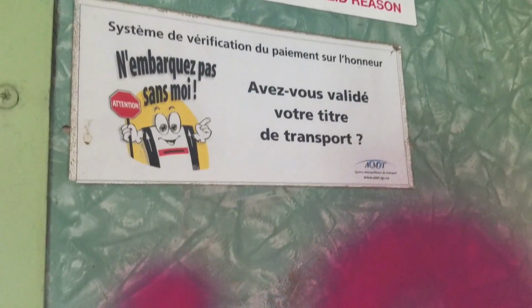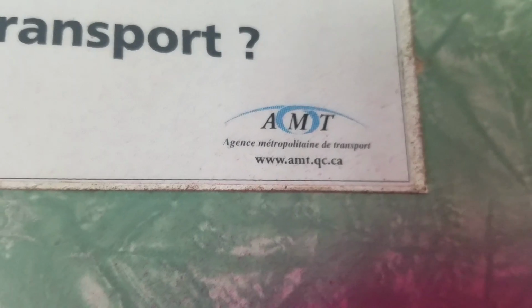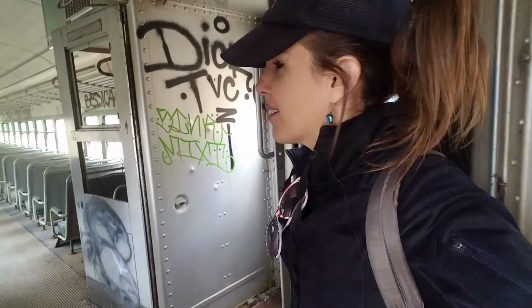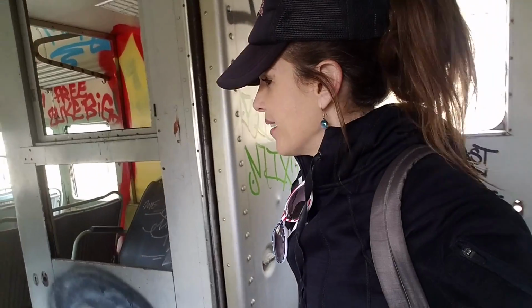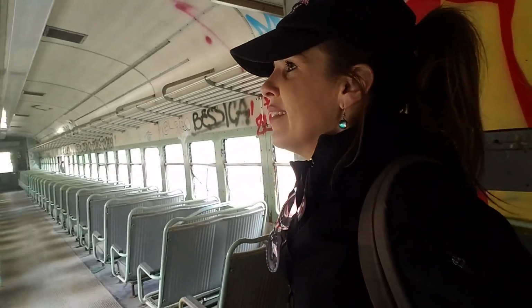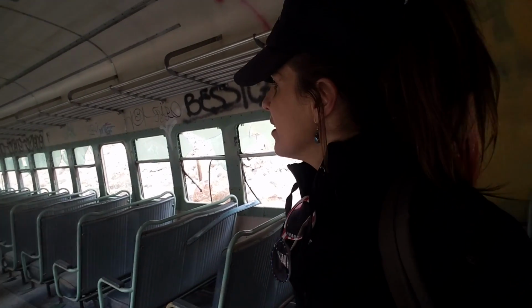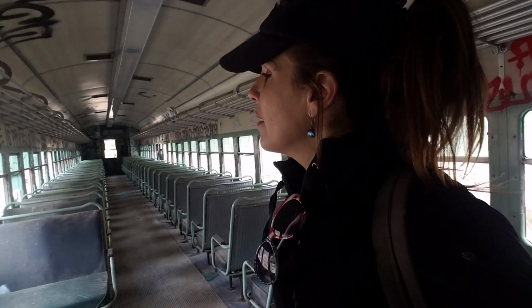Look. Oh, French. Maybe this thing was from Canada. Montreal. Oh, look. AMT. Agence Métropolitaine de Transport. Quebec. Oh, man. What the heck? From Quebec? I don't know. How does this Quebec train end up in, well, the desert east of San Diego? That's a trip. It's really interesting, though, but it's definitely from Quebec.